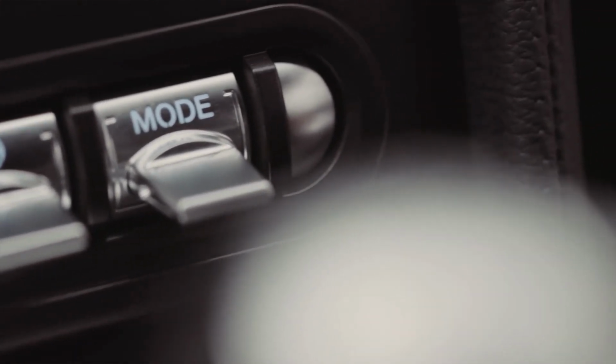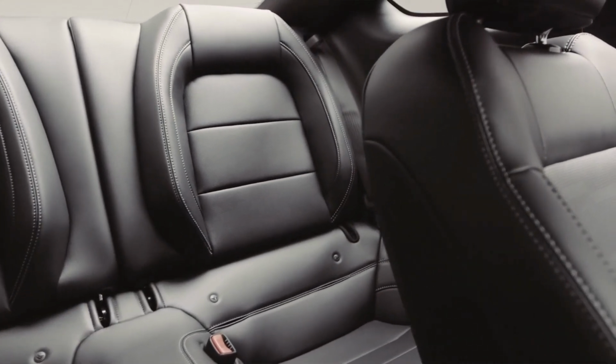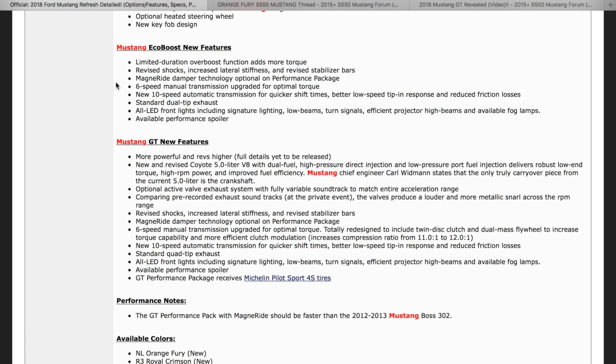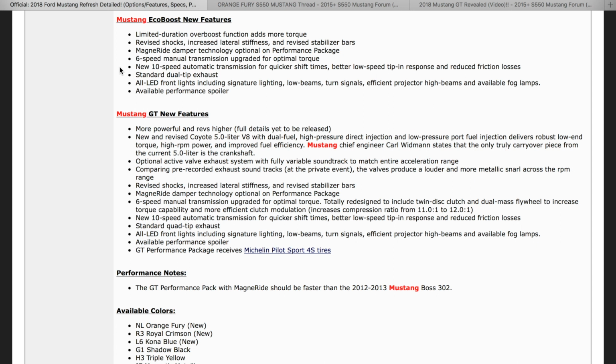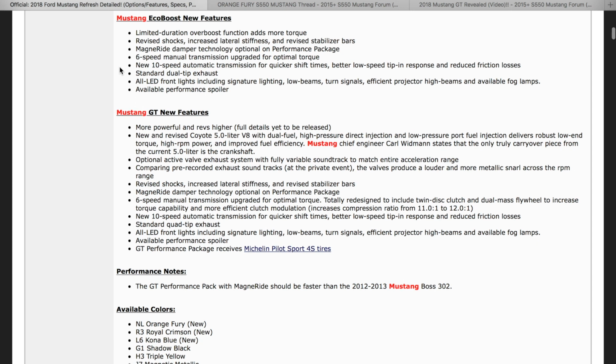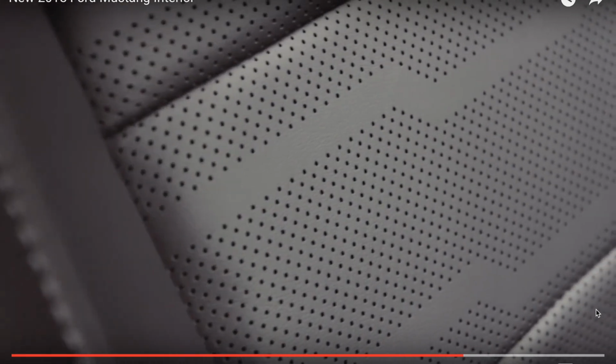EcoBoost features. So for the EcoBoost, you're going to have an overboost function, which adds more torque. That's always good. It's going to come with a different suspension, optional MagnaRide, and they're going to upgrade the 6-speed manual for more torque, which is cool. New 10-speed automatic. That'll be cool with a little 4-banger. Standard dual tip exhaust. Okay. All LED available for performance spoiler. Cool.